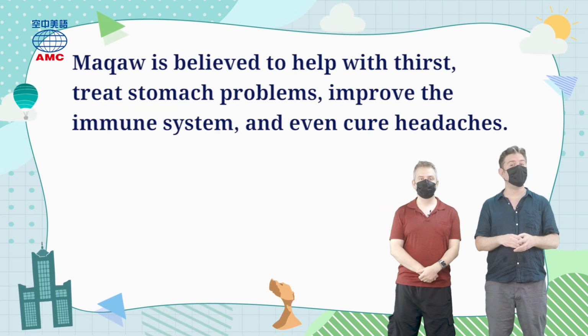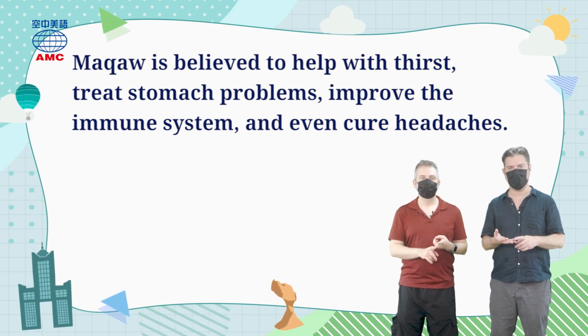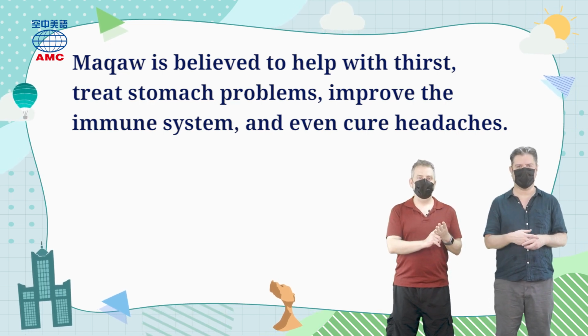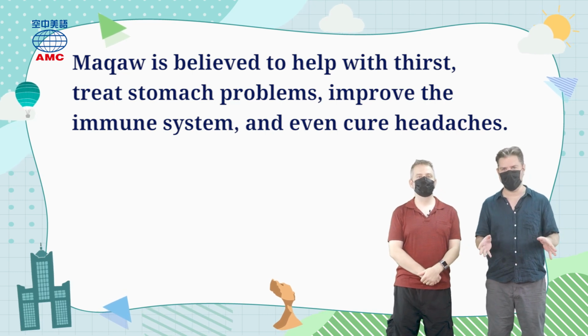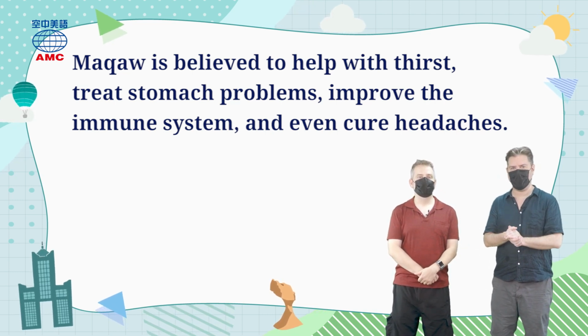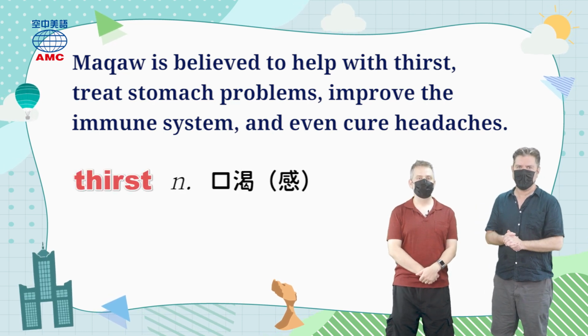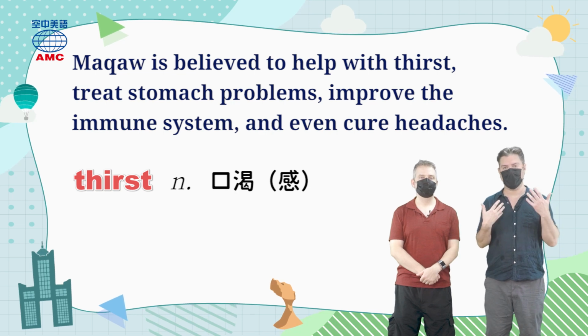Absolutely. It says mágāo is believed to help with thirst, treat stomach problems, improve the immune system, and even cure headaches. It is magic. Wow, it'll really take care of whatever problem you have. And the first problem that you might have, and actually one of the most serious problems on that list, is thirst. Thirst is when you feel very thirsty, when you want to have something to drink.